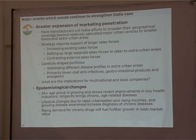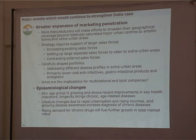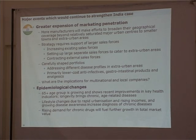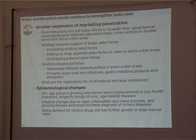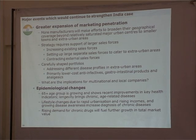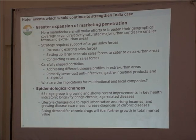Probably 5 to 6 years back, the tier 2 markets were predominantly acute driven. Not much activity was going on in terms of patient awareness, diagnosis, or treatment options available for chronic care. But now the situation is not the same. The situation is actually reversed. Chronic care in the tier 2 markets is going up and exploding in a much, much bigger way. Be it hypertension, be it diabetes, be it even neurological disorders, tier 2 markets are coming up in a much, much bigger way.